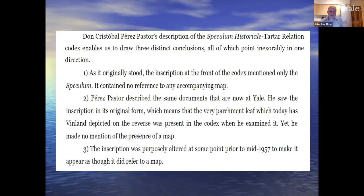Secondly, Pérez Pastor described the same documents that are now at Yale. So he saw the inscription in its original form, and that means that the very parchment leaf, which now has Vinland depicted on the reverse, was present in the codex when he examined it. Yet he made no mention of the presence of a map in his description. And finally, we can conclude the inscription was purposely altered at some point prior to mid-1957 to make it appear as though it did refer to a map. And that's pretty damning.